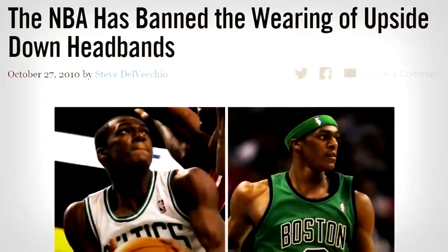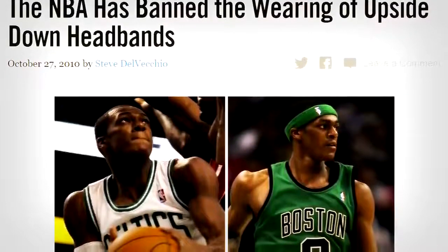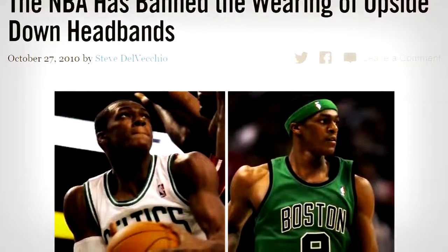However, in the beginning of the 2010-11 season, the NBA banned this treacherous act of wearing your headband upside down. Nobody really knew why, but there were some conspiracy theorists who believed they were targeting Rondo. Maybe there was some beef between Rondo and David Stern, who knows? While other players did wear their headbands upside down, Rondo was by far the most prominent player who did it.